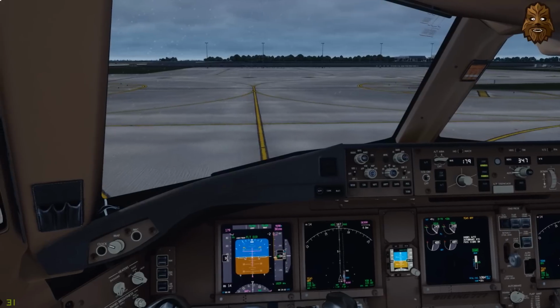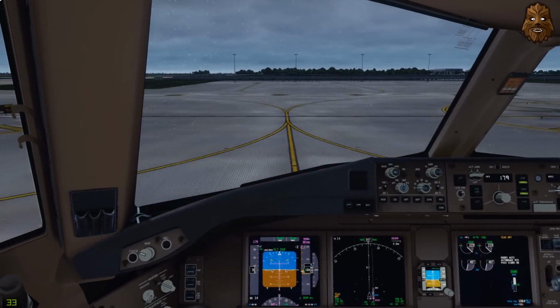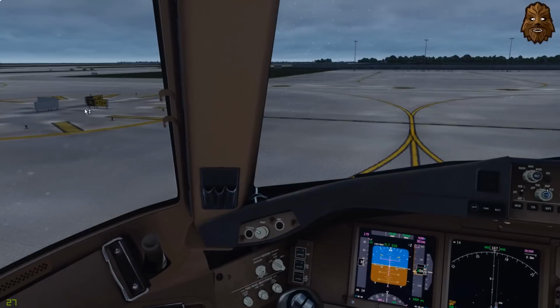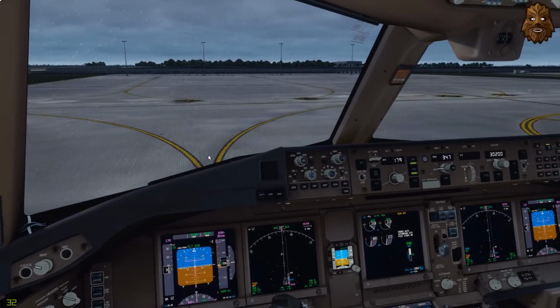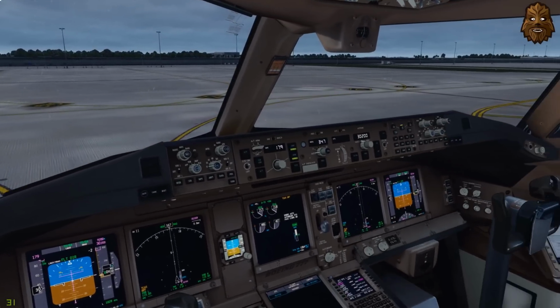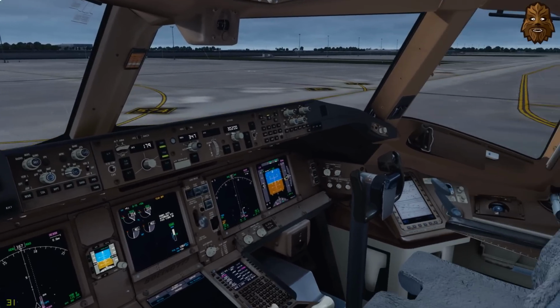Right, here we are on Whiskey 6. So Tango 4 is this taxiway just to our right here, but we're going to be taking the next one onto Tango 3, as you can see with the signs there. And I've still got to remember how taxiing this thing is just an absolute beast.